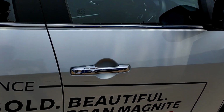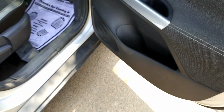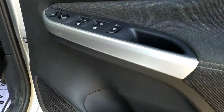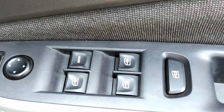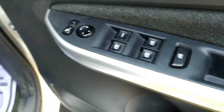Moving to the front, you get request sensor on both the front doors. The fabric stitching is also on the front door. Front door pockets can also accommodate 1 liter water bottles. This is the speaker of the vehicle. These are the controls for the windows, and these are the outside rear view mirror controls.